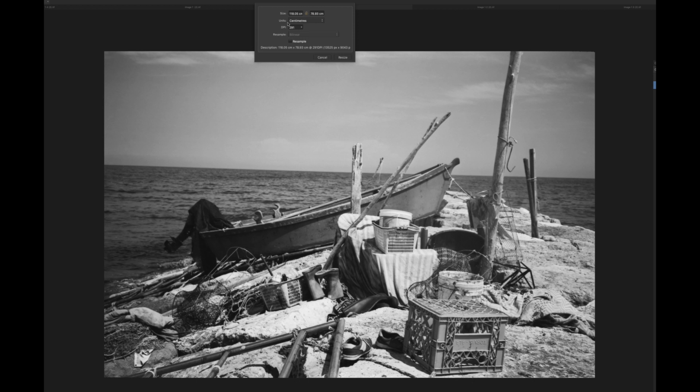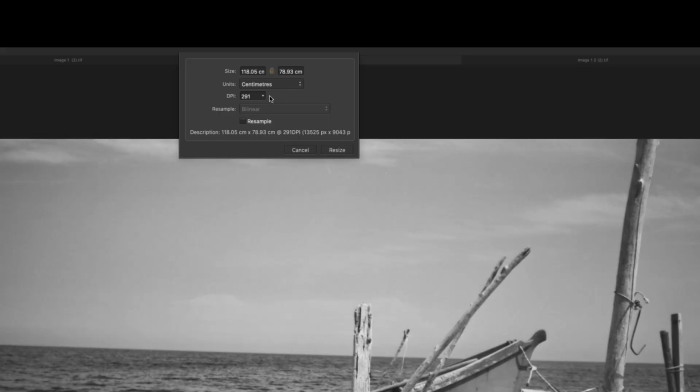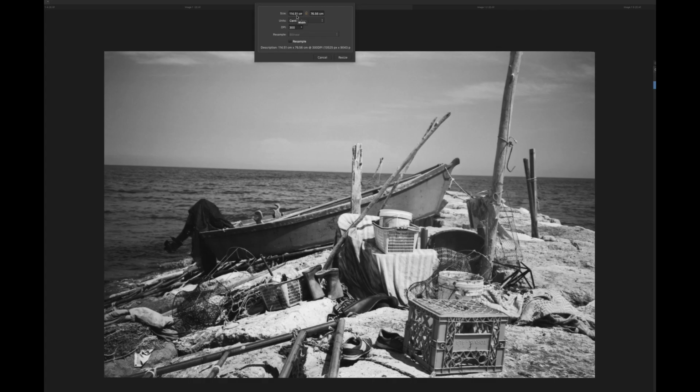Cleaned it up, and if I change my DPI to something like nearly 300 DPI, we can produce an image without any resampling of approximately 1.15 meters by 76 centimeters. That's quite large. I mean, I can really print out a large image from a 35mm scan. Now that's the advantage of the ADOX CMS 2 Pro.